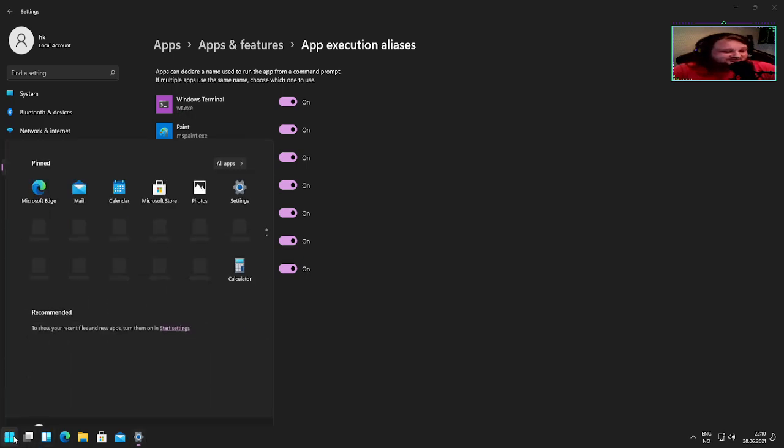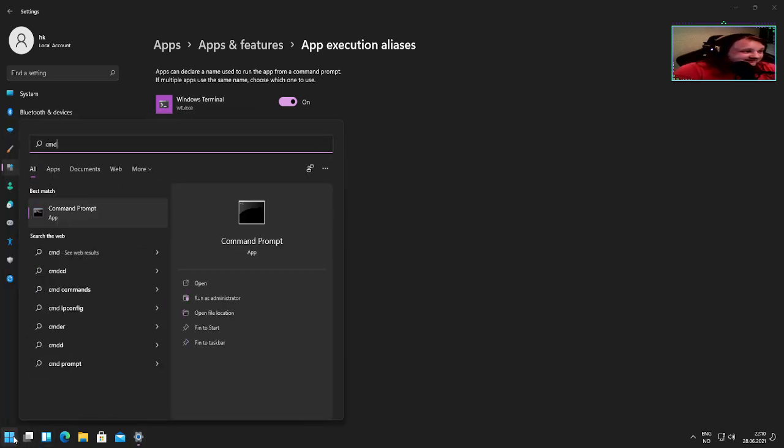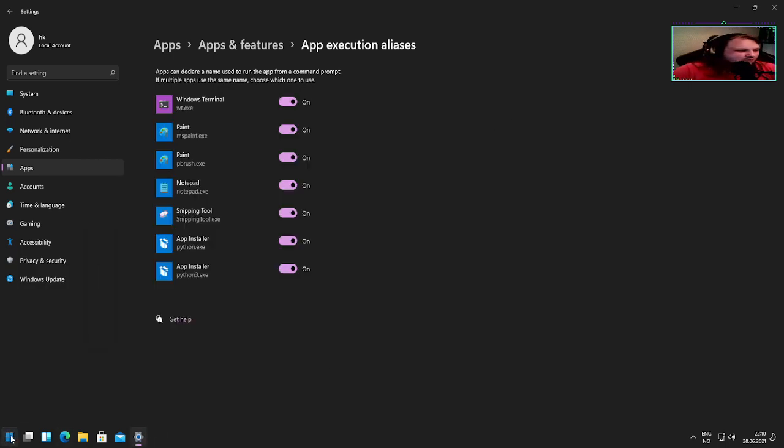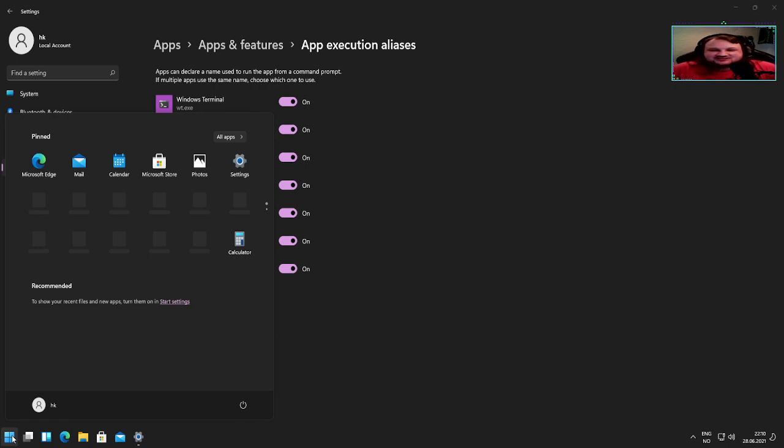Oh, I wonder. Okay, they still have the old command prompt. Jalopy? Why? So, you know in Windows 10, we have a double of everything.